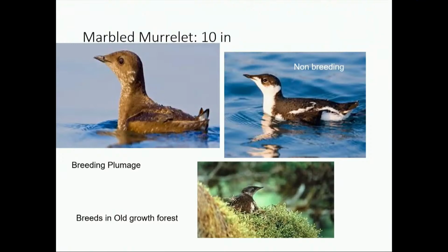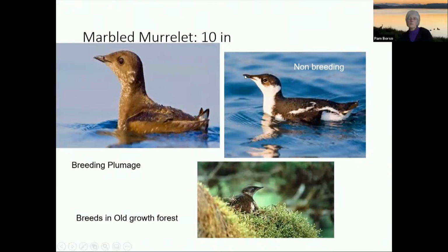Okay, and then we have one more question. Any tips or ideas for the best way to quickly differentiate the common murre and the marbled murrelet in non-breeding plumage, all black and white, at a quick glance? It's hard to ID based on size when nothing else is around for comparison. Perhaps the bill size? Any other thoughts?